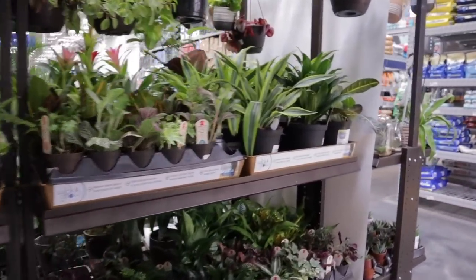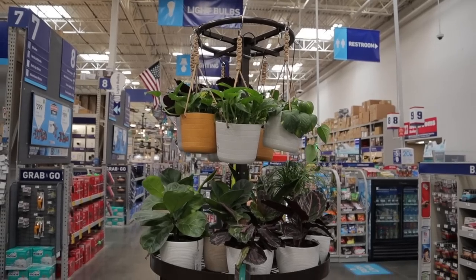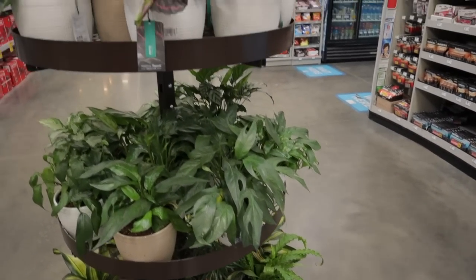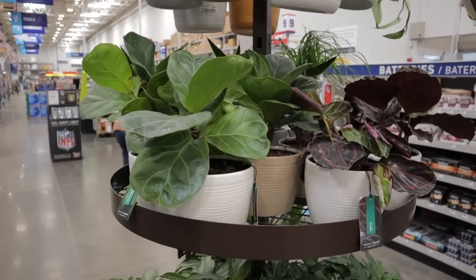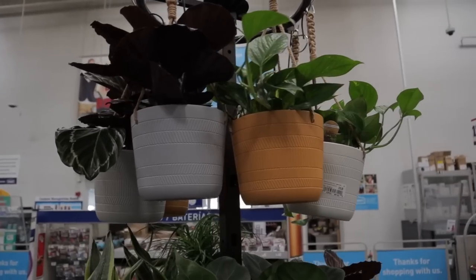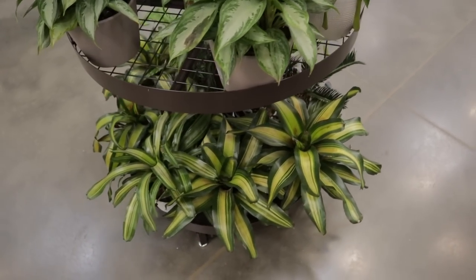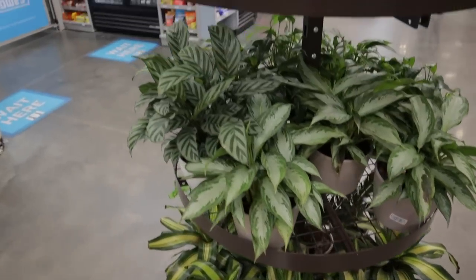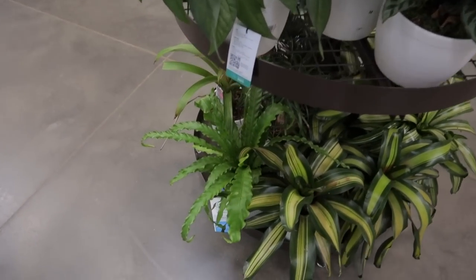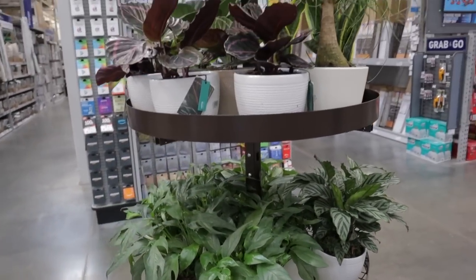Sometimes they have a little extra stand down there. Oh yeah, look, there's some down there too. Notice this little stand over here. They do have some of the Baltic blues, calatheas, little fiddles, some golden pothos, calatheas, snake plants, aglaonemas, bromeliads down here, ponytail palm. This bird's nest is really pretty. I like how crinkly those leaves are.